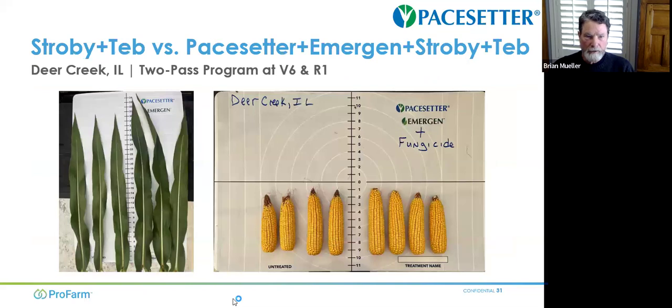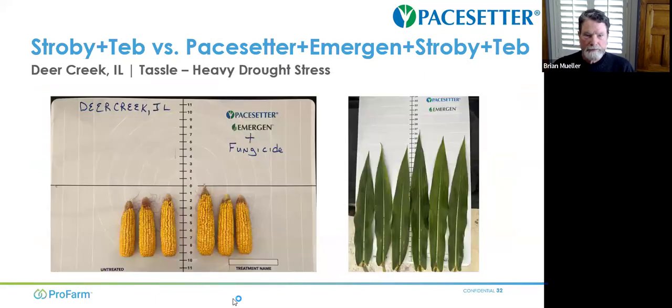A little bit larger leaf size, wider, a little bit longer. Again, Brad talked about the tip back that will occur in fungicide alone. Here we have the Pacesetter plus the fungicide. Same type of thing, a little bit more fill on the cob, greater girth, larger leaves.